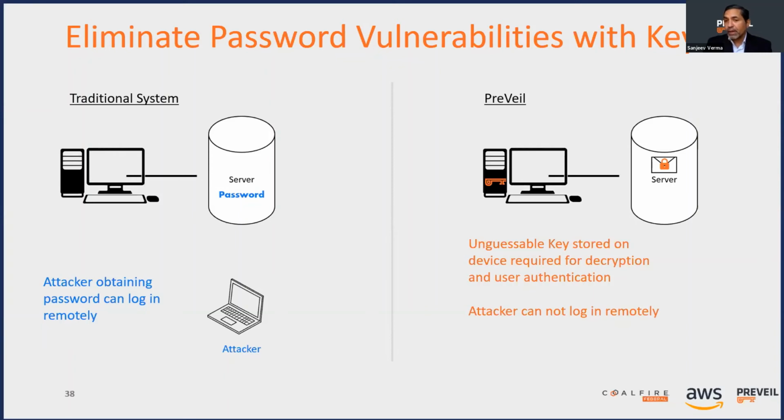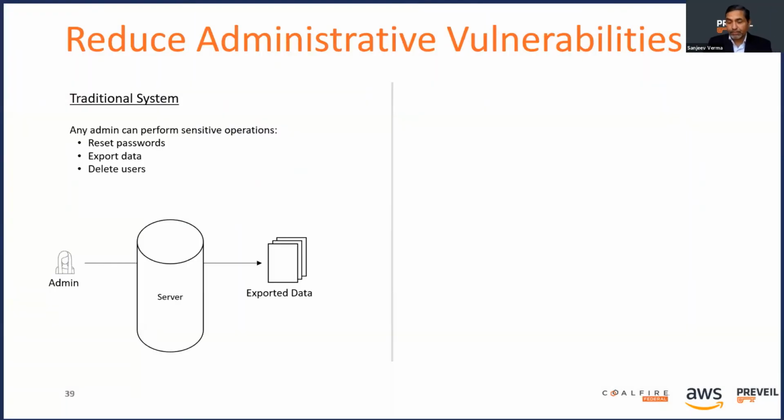And there are two key benefits. Unlike a password, your encryption key authentication is unguessable by modern technology. No amount of computers can guess it. And secondly, by tying the key to your devices, you restrict access to your controlled and classified information only to your authorized devices. And you cannot remotely log in just as you can do with standard systems. And so that's the second level of protection.